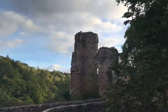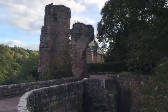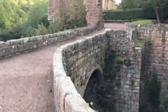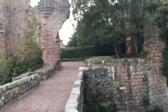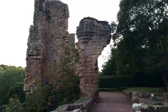Peeking in the trees, still some of the ruins of the castle. It is relatively good. There isn't a great deal left, but to be fair, it is good to get these before everything is completely gone. But wow.